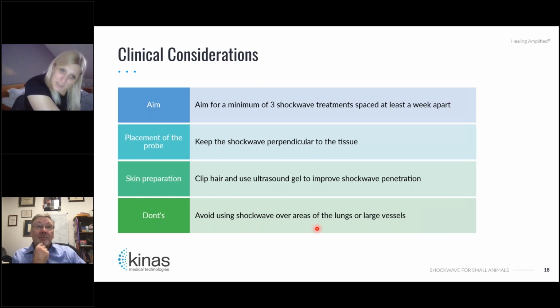What you absolutely shouldn't do is shockwave areas over the lungs or large vessels. Because there's a cavitation effect with the shockwave, you want to make sure that there's no air-filled tissue like the lungs. You could use the radial shockwave over the muscles, but you should not use the focus shockwave over the lungs or the area of the lungs or the rib cage.